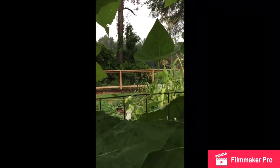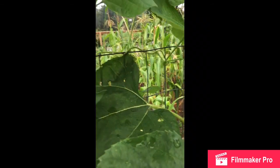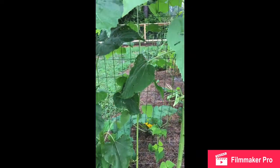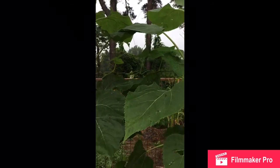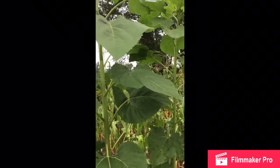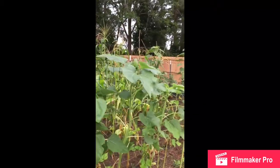Another thing that's super tall are my pole beans. They started putting off fruit. Super exciting. And flowering. But those are just as tall as the sunflowers. I just made them climb along the trellis instead of climbing up the sunflowers, because I want to be able to reach them. Someday they're gonna open up and they're gonna be so beautiful.